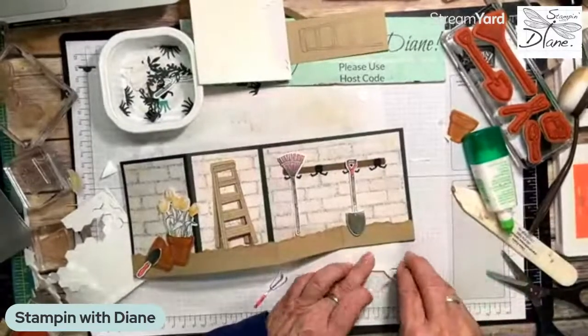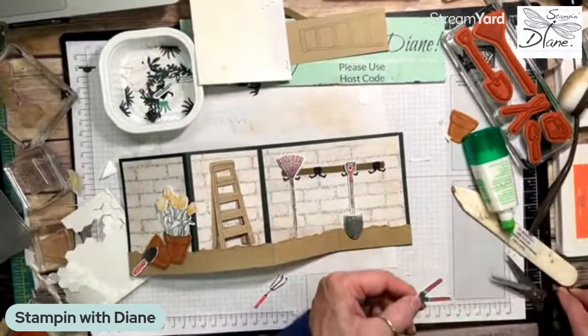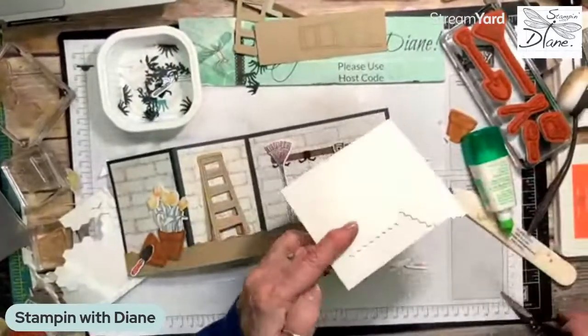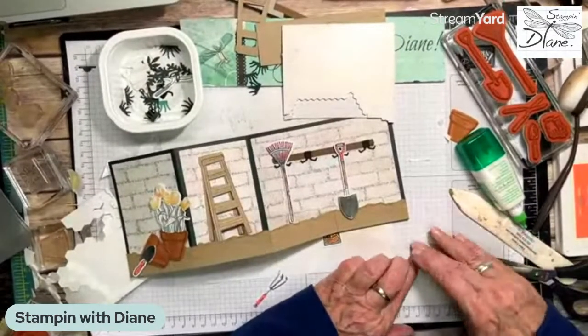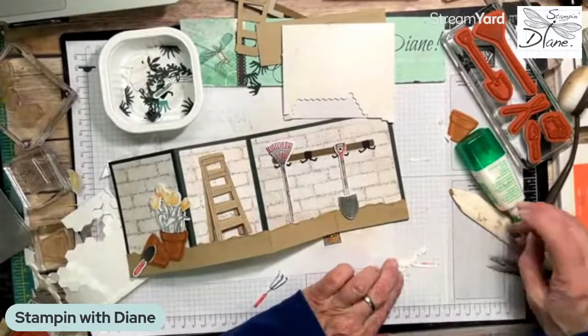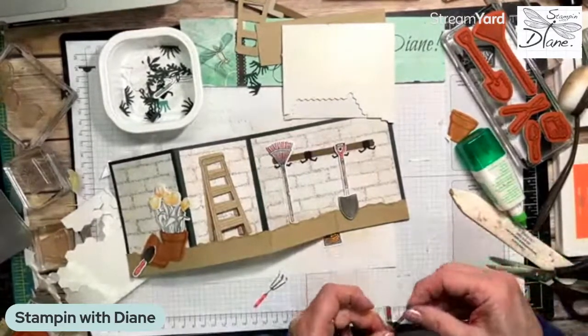I know that, like I say, there's lots of detail to this card, but I think the recipient would be quite happy to get this, especially if they're an avid gardener, right? Before this house life, I loved to garden. But a real avid gardener would just love this card.